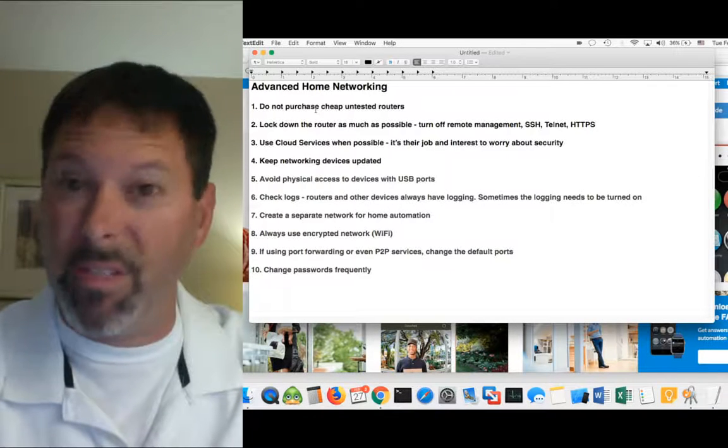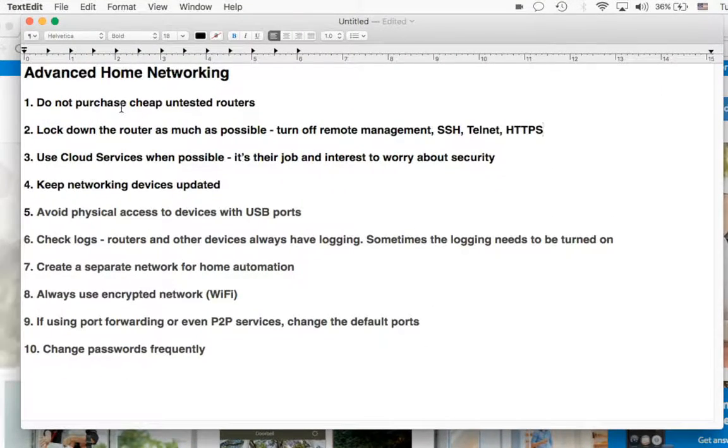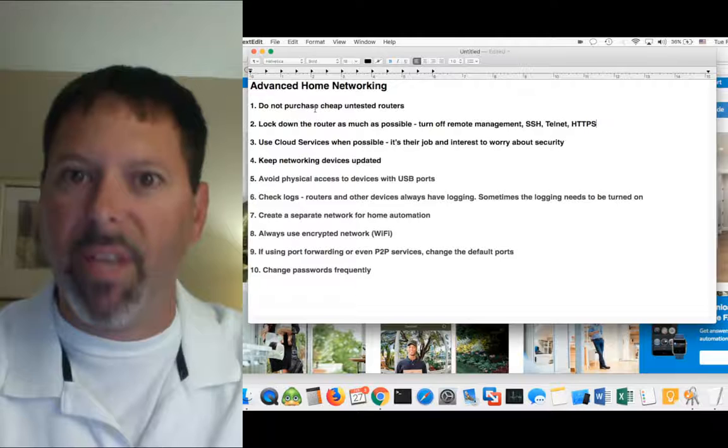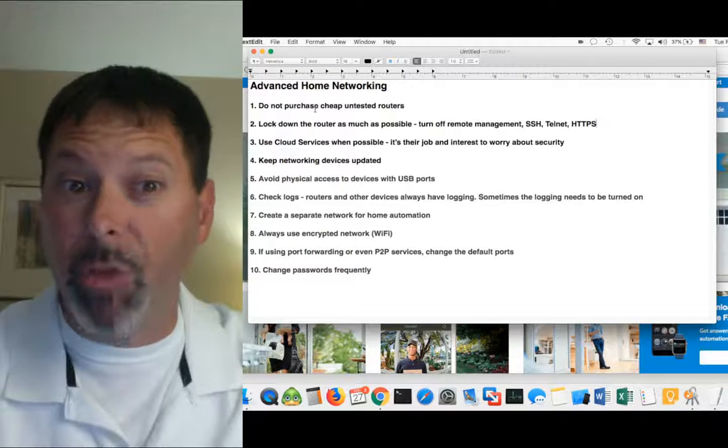Number 2, lock down the router as much as possible. Turn off remote management. This is a big deal. Every single router, even the less expensive routers I've seen, always has a tab in there for remote management. Typically, it's going to be like I listed here: SSH, which is Secure Shell, port 22. There's Telnet, that's port 23. And then there's HTTPS, and you can actually change the port number for that remote management to try to be sneaky. But the way things work these days is people can do an internet sweep and find ports that are open. They can really access any port that you leave open. They even write scripts that can try to log in with different usernames and things over and over again, so watch out for that.